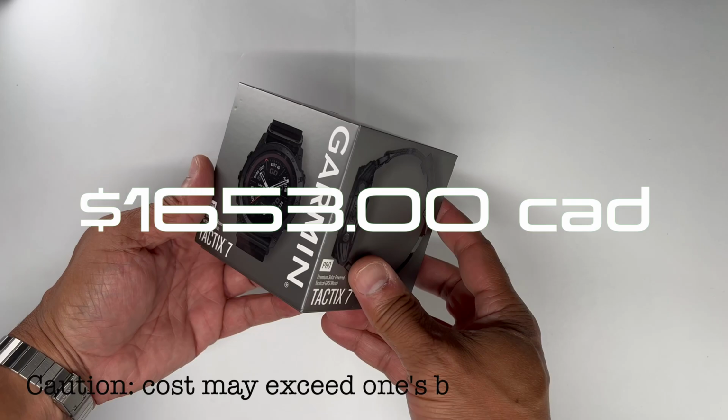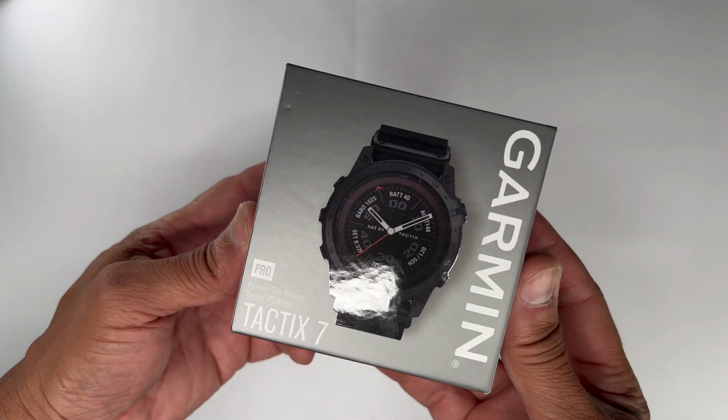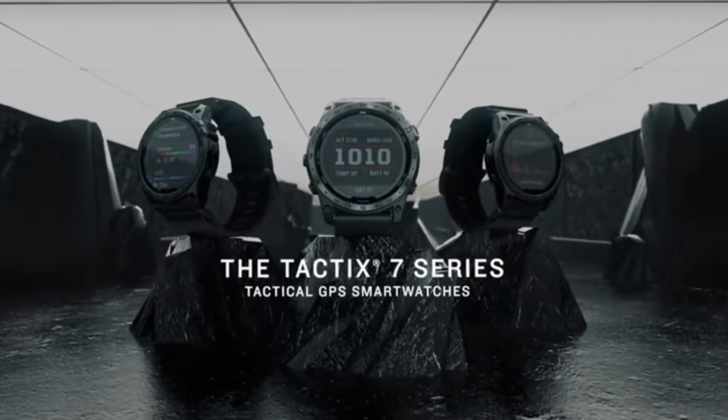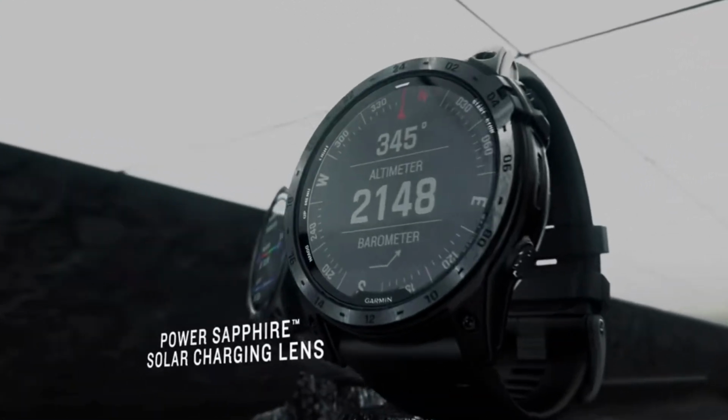Ooh. It's $1,600, $1,653. No sense in hiding that right out of the box here. And that's with an Amazon discount. And I also checked online first. Obviously, we want to do your due diligence. Same price at the Garmin website. $1,469 plus tax. The Garmin Tactics Pro.